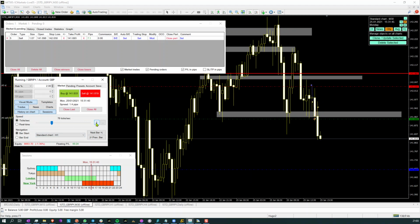That's a very nice 15-minute close. Has to continue down. No, not up. It's down, not up. Okay. So how many pips? 7. We need 14 to 16.